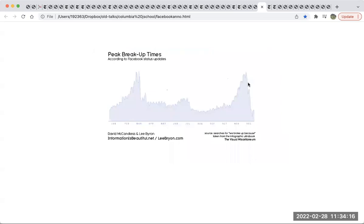Here's an example from David McCandless and Lee Byron. It's an old one also, from when Facebook was more of a thing, and they're looking at status updates for when people break up over the course of a year. Not complicated data, but I'm not doing justice to them in it, and that I'm taking off their annotation layer. So this data could not be, I guarantee whatever you study is probably more complicated than when do people break up on Facebook.